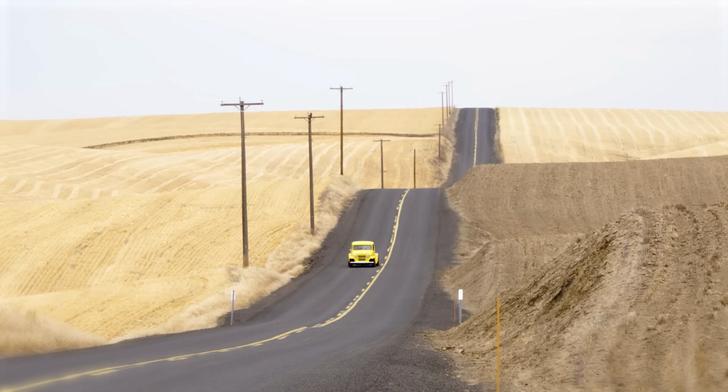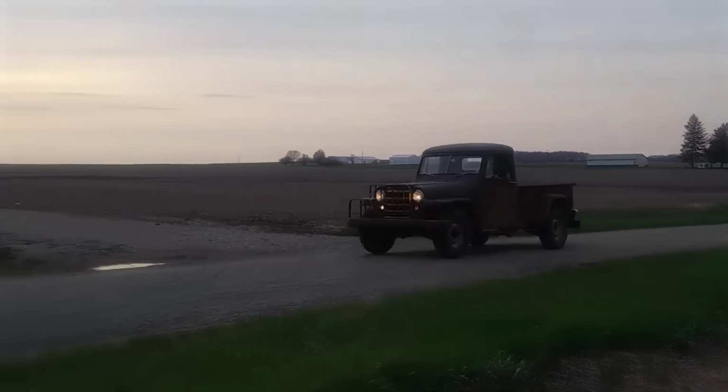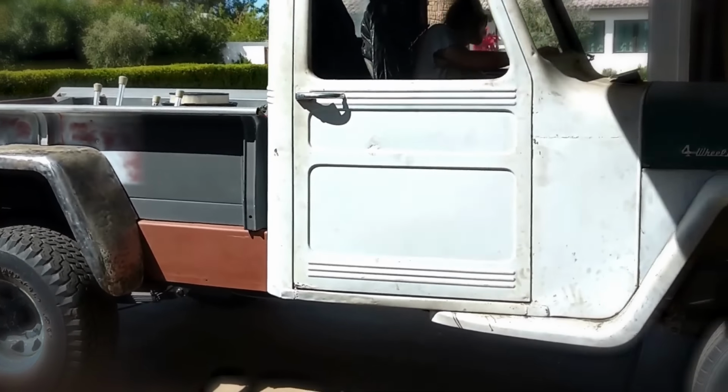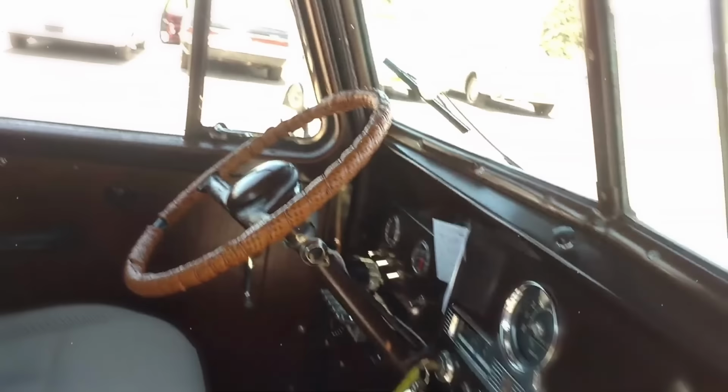This engine produced just 63 horsepower, which was considerably less than what other trucks offered. The lack of power was a significant drawback, especially for those needing a vehicle for heavy hauling and towing. The truck also came with a 3-speed manual transmission.